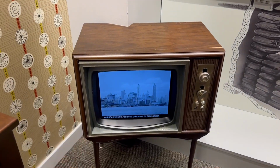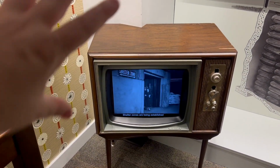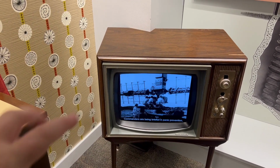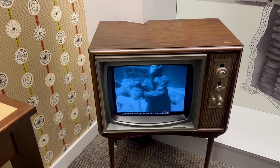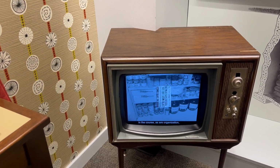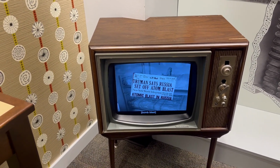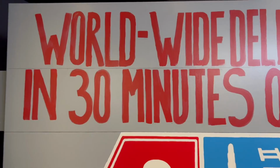So this is the little guy. I love how they have the old TV, and this shows all the different news clips and stuff. And the duck and cover turtle, he was geared towards kids to prep them for the war, basically. Yeah, and that was during the Cuban Missile Crisis.